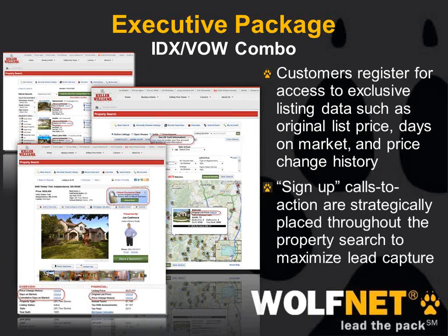VOW data, the difference between IDX data and VOW data is that VOW data provides additional fields of data above and beyond what a standard IDX feed would provide. Some of those fields, as mentioned above, are original list price, days on market, and price change history. In order for a consumer to view the VOW data, they need to create an online relationship with the market center or an agent in the office.